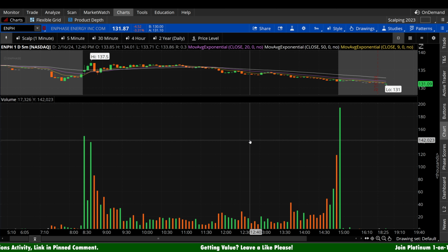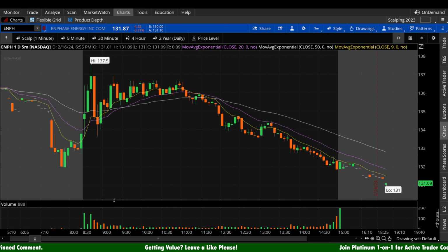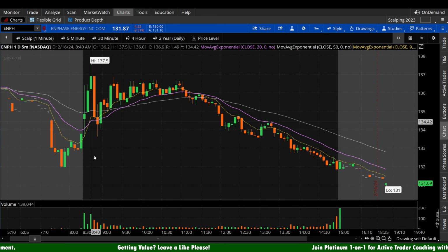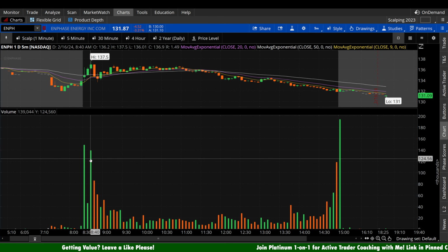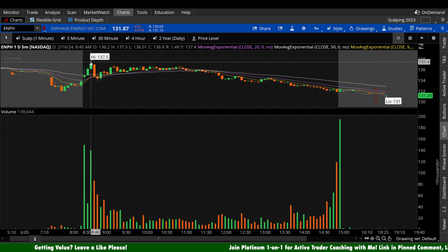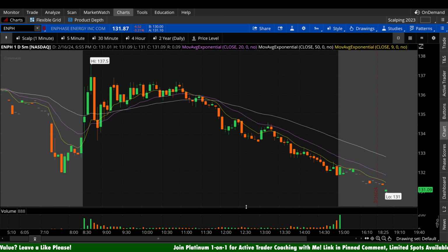Now, bears. A lot of bears are going to be looking, and the reason I'm bringing up bears is because aside from this opening drive, which had high volume, which we already expect, this candle did have outsized volume as we hit that intraday high. That's worth noting. But from there, we had mostly bearish moves to look at on Enphase from Friday.